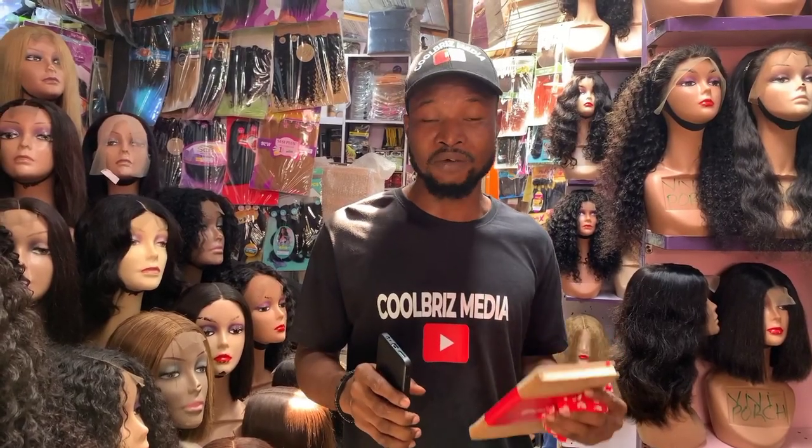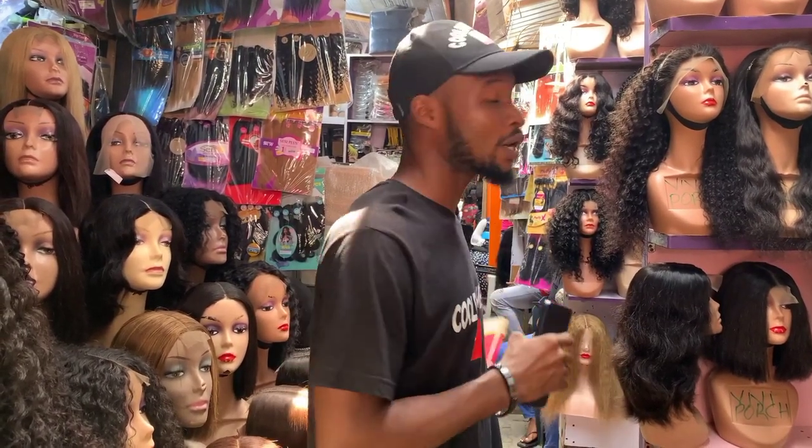So guys, I'm right inside Plateau Plaza. This is one of the biggest plazas in Trade Fair Market where you can find the hair vendors. If you are looking to buy hair at wholesale prices, at very affordable prices, this is where you are going to get them. So guys, join me. Let's take a tour around this place and see what they got.